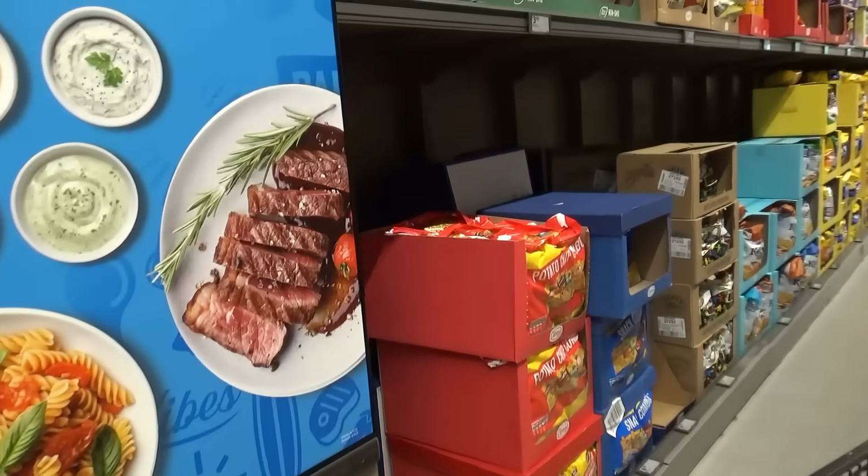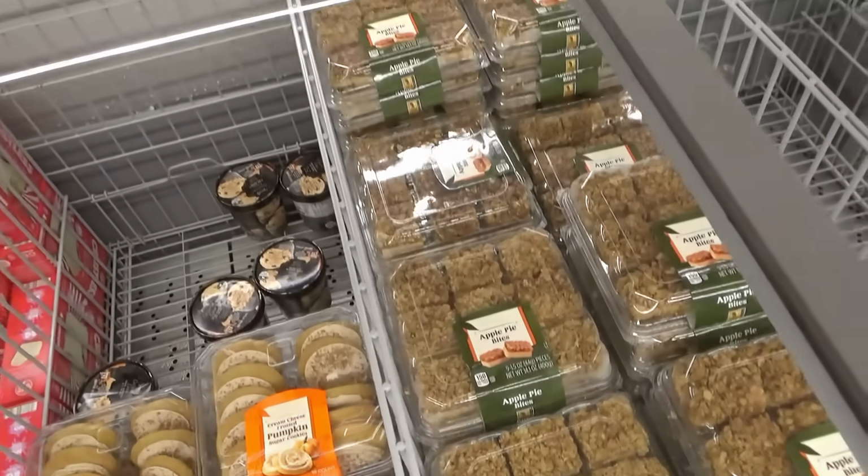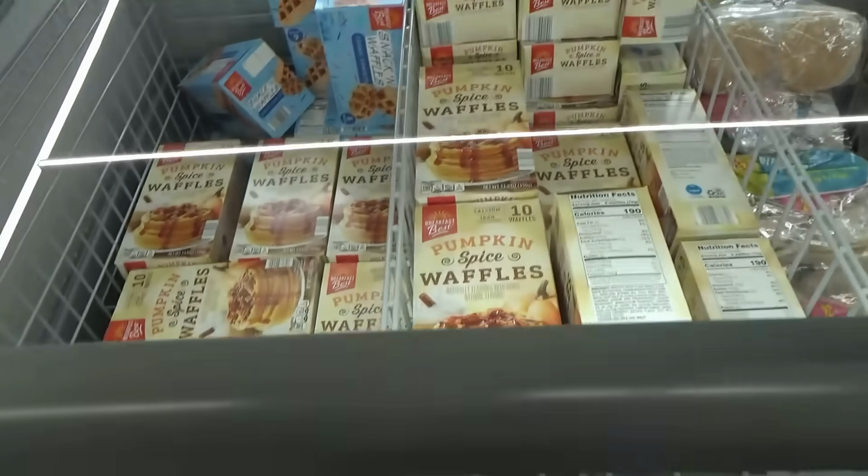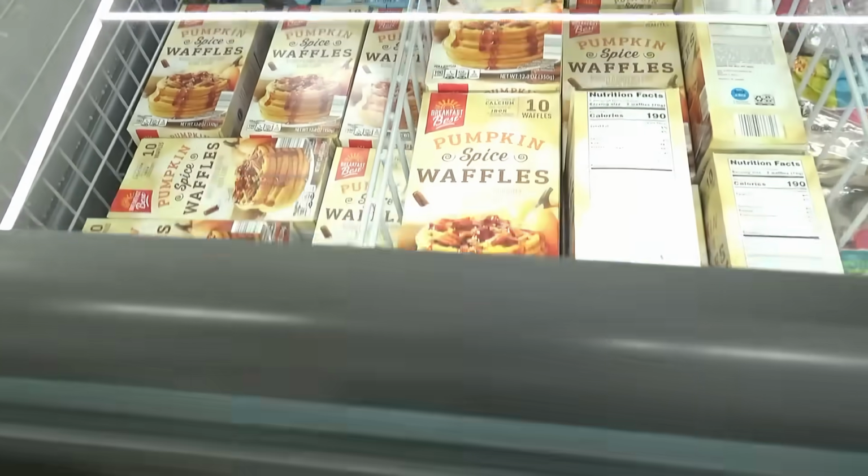I'm finding some deals in here. They've got apple pie bites. Those look good. And pumpkin sugar cookies. They've got pumpkin spice waffles. They're only $2.19.